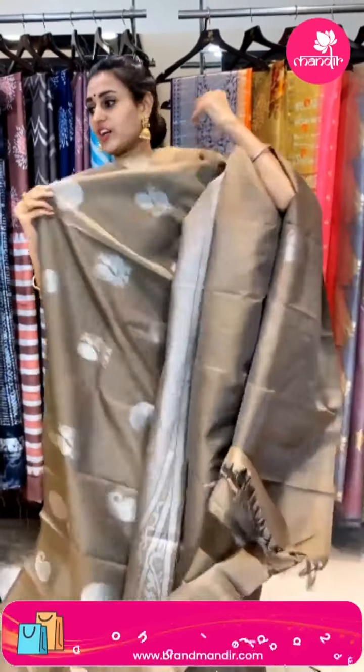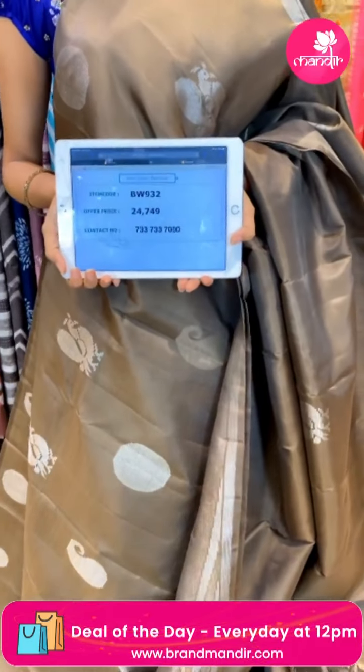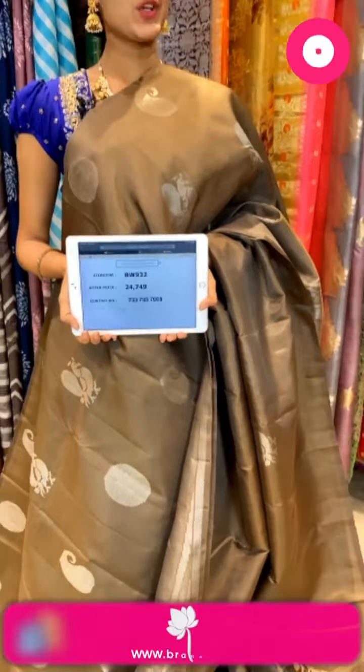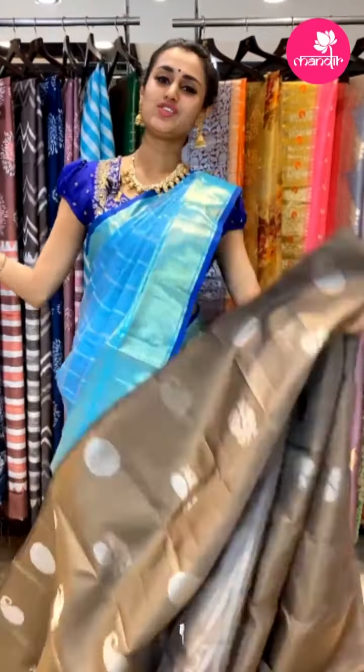I'll give you the pricing and the contact details of this one. The code is BW932 and the price retails for 24,749. So buy this, take a screenshot and ping us on 733-733-7000 number.